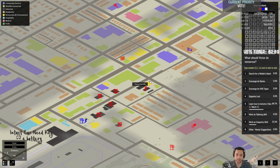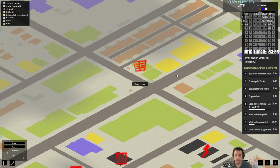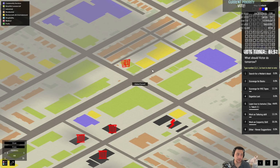Scavenging for books would take me down to the book emporium, which is this little red marker here. There are some books I'm still missing. Most of the books I need, I have, except for mechanics. Mechanics 1 I am missing, and that would be pretty vital if I ever want to fix up a car or hotwire cars. So that is that.